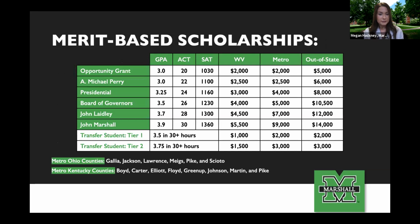Next is our merit-based scholarship table. For those that may not be familiar with what a merit-based scholarship even is, merit-based aid is strictly dependent on your GPA and test score combination. I know I mentioned before that we are doing test optional admission for seniors who have not tested. That means that you can be given provisional admission to Marshall University and given acceptance in lieu of test scores. However, in order to be considered for merit-based scholarships, entry into the Honors College, among other things, we will need a set of test scores for you eventually.